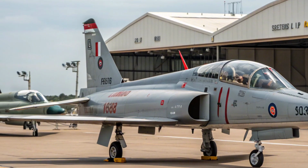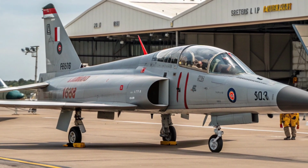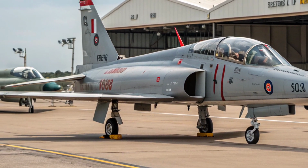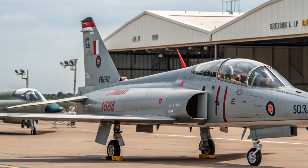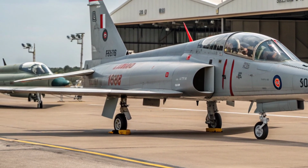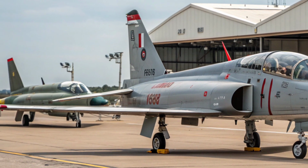Hashtags: #F5BFreedomFighter #TrainerJet #Supersonic #MilitaryAviation #ColdWarJets #Northrop #LightAttack #JetTrainer #AirForce. Keywords: F-5B Freedom Fighter, supersonic trainer, Northrop, light attack aircraft, J85 engines, Philippine Air Force, Cold War jet, two-seat trainer.